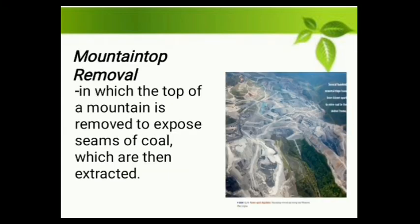Mountain top removal, in which the top of the mountain is removed to expose seams of coal, which are then extracted. So, mountain top removal, ang kadalasan ani nga process kay kanang ilahang pabuthon ang taas sa mountain dayon ilahang dalon sa ilalom ang mga rocks o mga soil nga ilahang nakuha and i-process na nila para makuha nila ang coals.